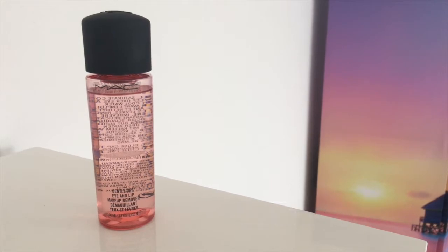Remover by MAC. It looks like this. It's a two-phase remover, so oil and water based. I bought this initially as a replacement for my Fabulips Foaming Lip Cleanser, and I removed all my liquid lipstick stains with that. And I liked it very much, and I was just looking for a replacement, something that doesn't taste bad or doesn't smell weird. And this really does a great job for that.